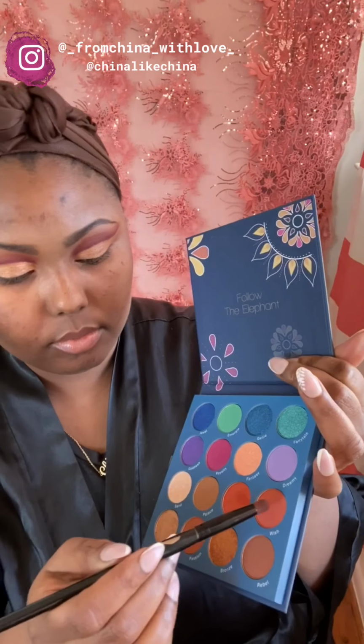Take a second to check yourself out in the mirror. Make sure everything's looking nice and even. Now I'm going to go in with Wish, and I'm going to blend that into my transition area. I did go a little heavier than I wanted to go. And I'm going to also blend Palace in there as well.